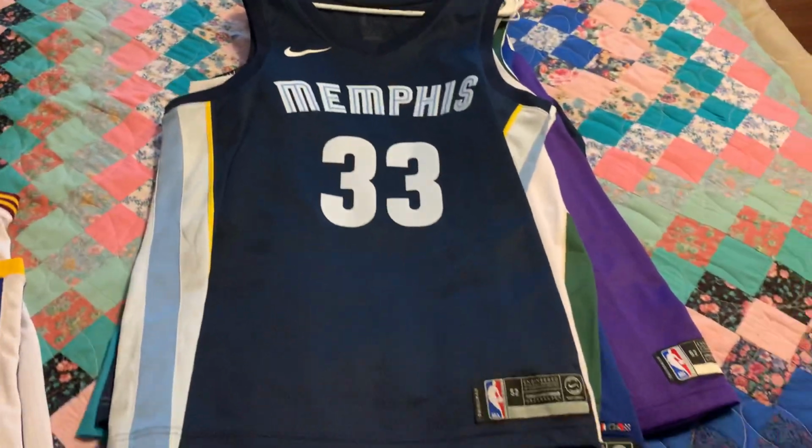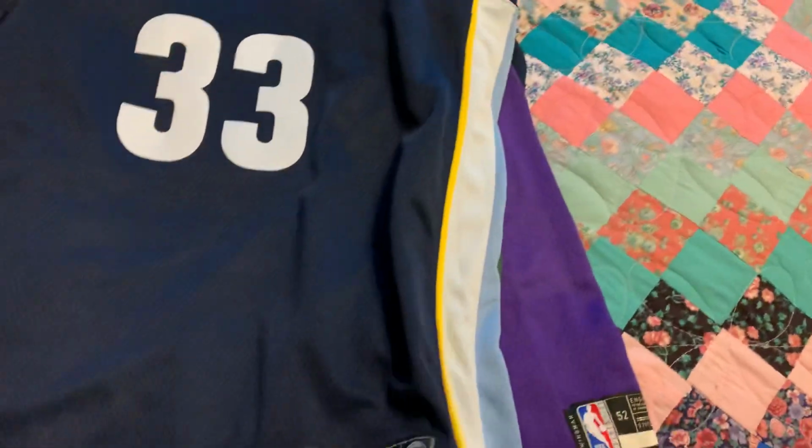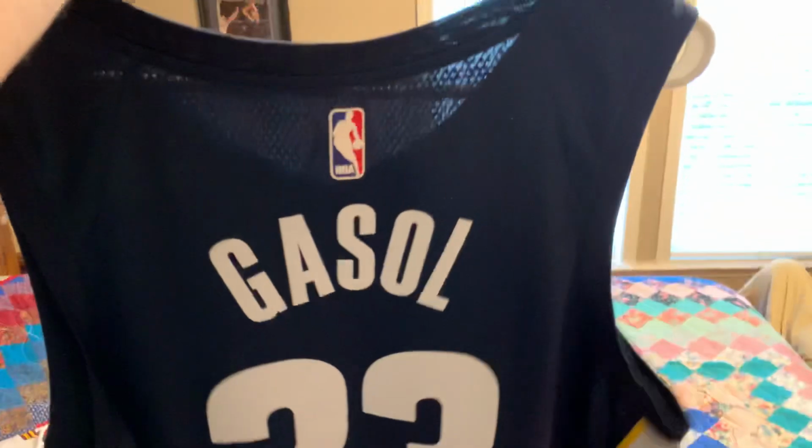Got another Marc Gasol Grizzlies jersey. This was from the first year that Nike took over the league before the Grizzlies changed uniforms. So as you can see, size 52, extra large. And Gasol, 33.